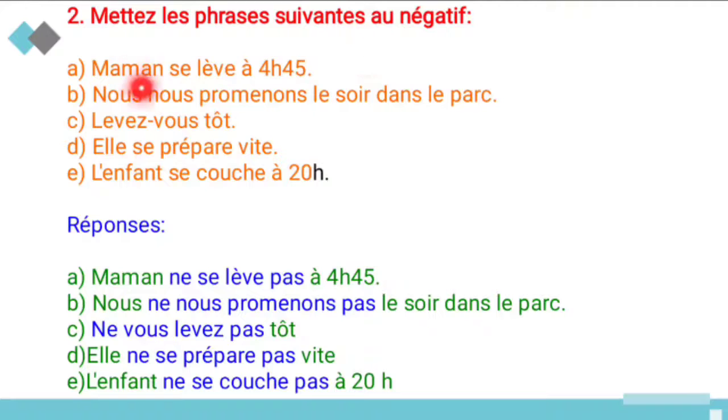And see here they have given the reflexive pronoun and verb conjugation. So before the reflexive pronoun you have to use what? Ne. After the verb conjugation you have to use what? Pas. And let's see the exercise.